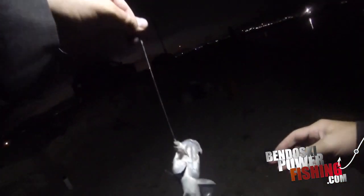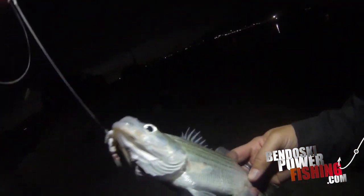Okay. So, nice little white bass here in the dark. Feisty sucker. Just want to show them to you. Nice little white bass. Kind of a smaller one. Boy, yeah, baby. Get this pole back out in the water. Okay, booyah. I just got another white bass.